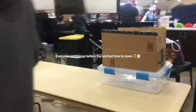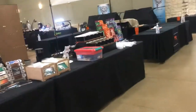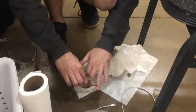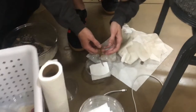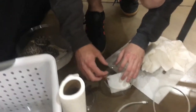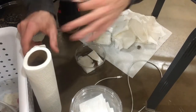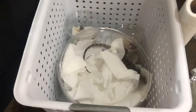Everybody getting set up. What are we doing here, Noah? Just packing up. I'm excited. Revamping their deli cups from the night before, all the poop or whatever, getting it out, cleaning it out, spraying it out, sanitizing it, wiping it out. Getting it together, ready to come to you guys.